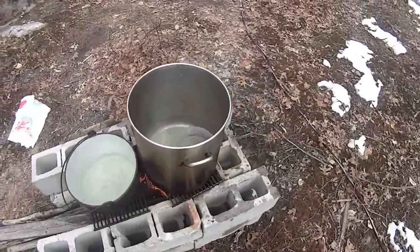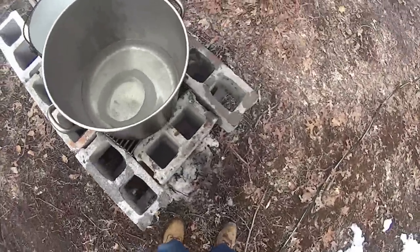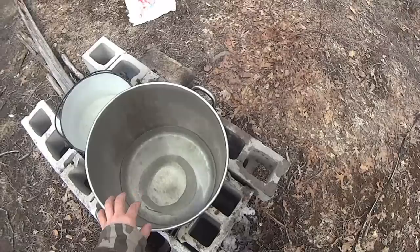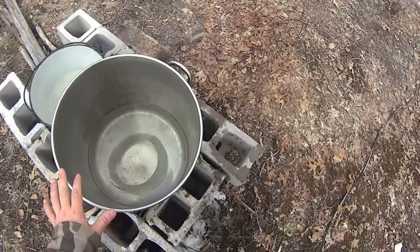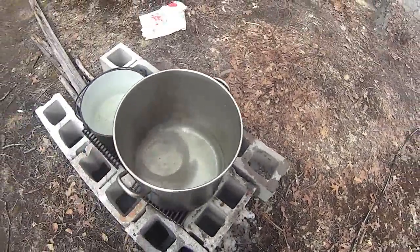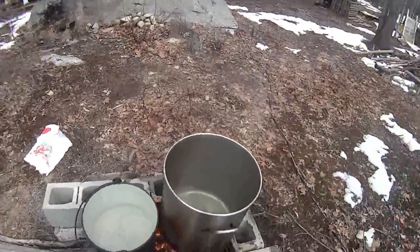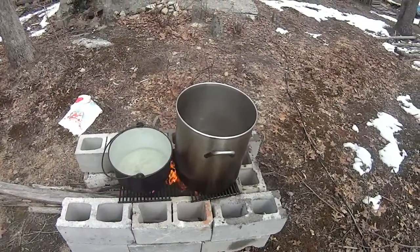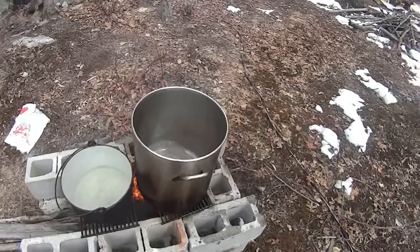So I've got this big, well here, perfect example. I was hoping it wouldn't be melted. My bucket was frozen solid, so the sap is absolutely preserved. You see that big chunk of ice? It's absolutely preserved. All my sap is perfectly fine. It was all frozen.